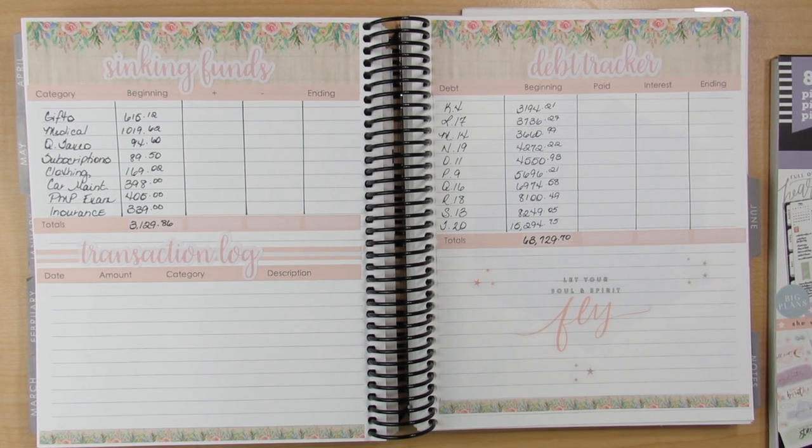This is Sarah Marie's kit. She only puts out one kit per month, and so I just use her kit for May, and in June I'm going to use Caffeinated Cake.